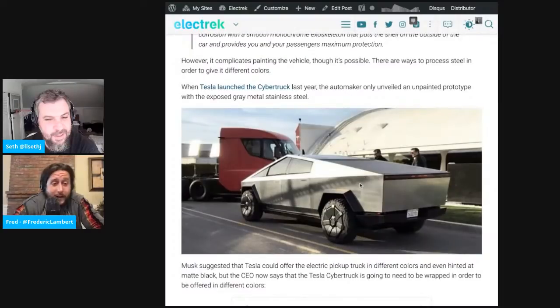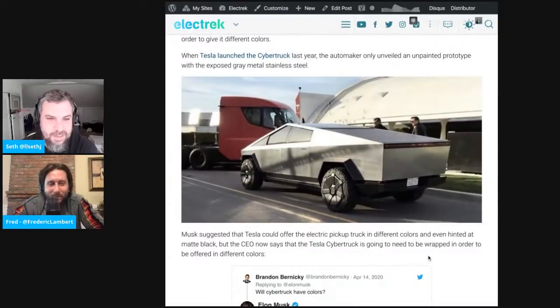I mean, I do like the stainless steel look of the prototype. It looks rugged. It looks awesome. But at the same time, like we just said, there's between 500,000 and 600,000 of them on order right now. Like put that on the road and you see those Cybertrucks everywhere, all the same colors. I think it's going to get old pretty quick. Yeah. Get colored rims, I guess.